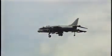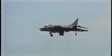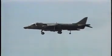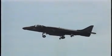And then as you slow down and the wing loses lift, then you have to replace that with engine power, so you bring up the engine to high power settings to compensate for that loss of lift. So in effect, when you're in the hover, you're sitting on a column of air from the engine.